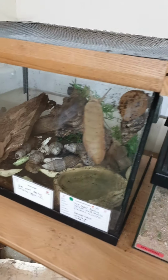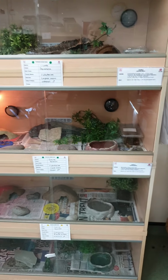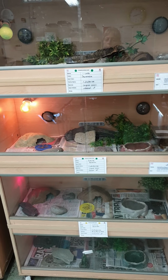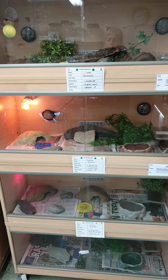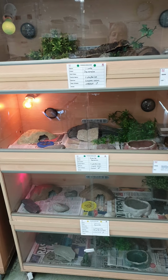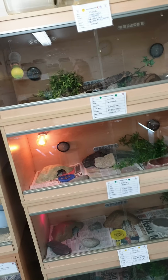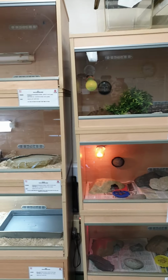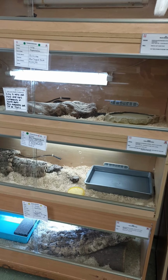and we then come across the room and we have another set of vivariums, slightly smaller, but these are ideal for our leopard geckos, who again are nocturnal, so it just looks like we have vivariums with newspaper and plants in, but we do have leopard geckos in there. We then come across to our other vivariums, which currently house our 3 blue-tongued skinks.